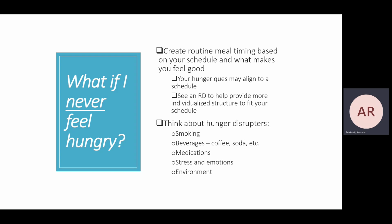So what if I never feel hungry? Some individuals report they never feel hungry. They may be grazing throughout the day, or in general, their time and attention might be put onto other things. So then those cues for hydration and hunger aren't really coming through. It has to do with mindfulness and being present in the moment often.